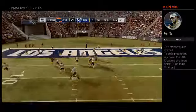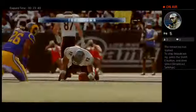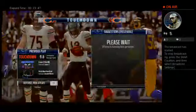Throwing here, Trubisky. The quick slant caught, and he is in. Touchdown, Chicago.